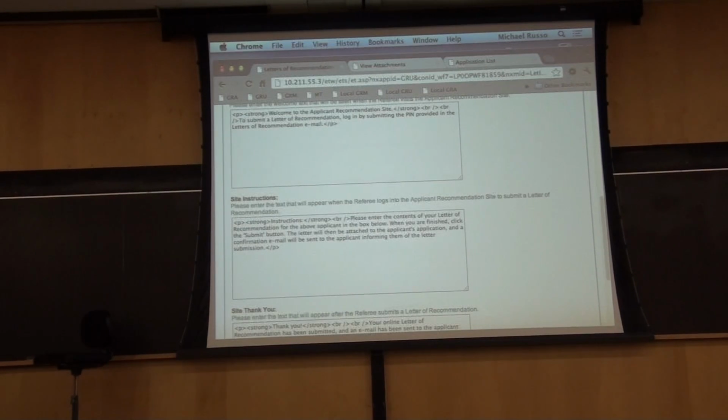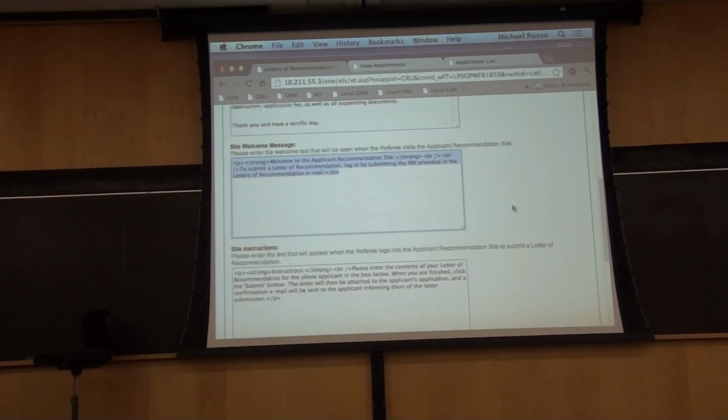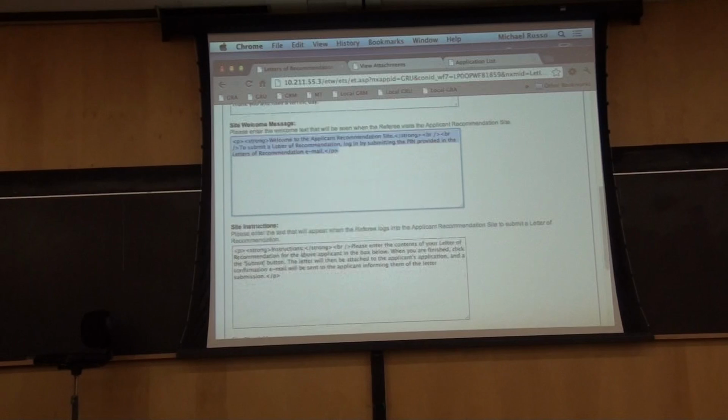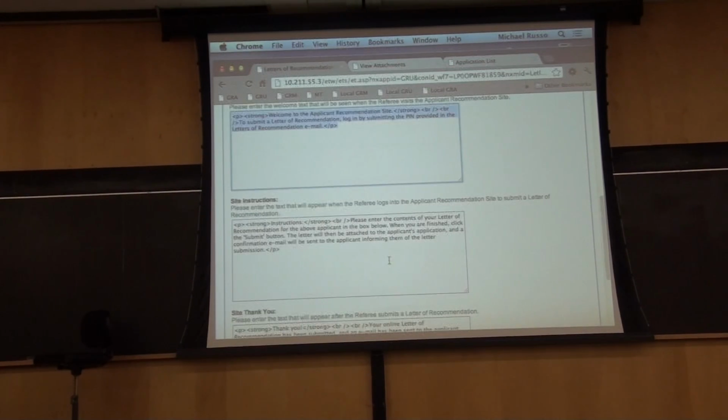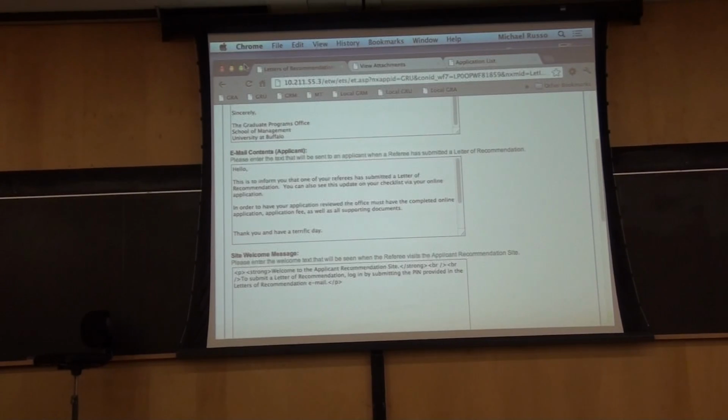Hopefully I didn't close that window. So this is content that, as a recommender, I got my invitation, I click the link, and I put in my PIN, and I log in, and the first thing I see is whatever you typed here. I'm in the recommenders portal. And then you can add some additional instructions for what you expect to be in the letter of recommendation. And then there's also a post-submission message that you can put in. Again, a lot of these are optional. If you don't put anything in, something that makes sense will appear that's generic for the entire campus.